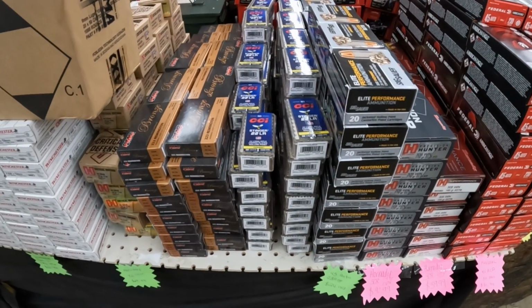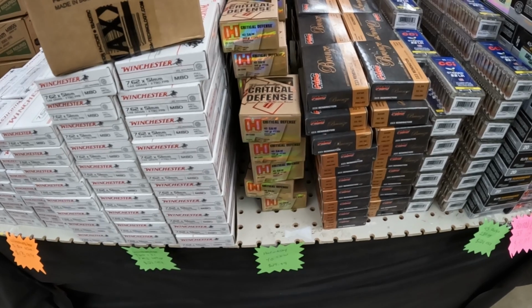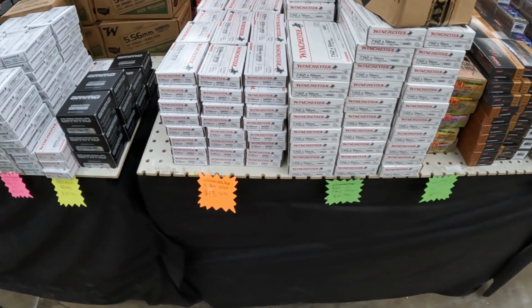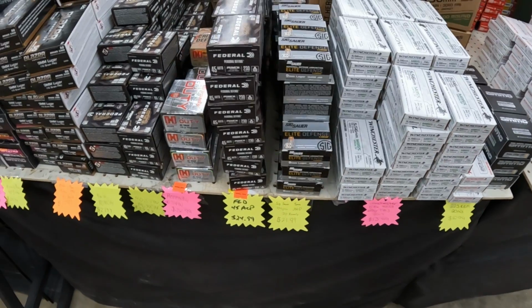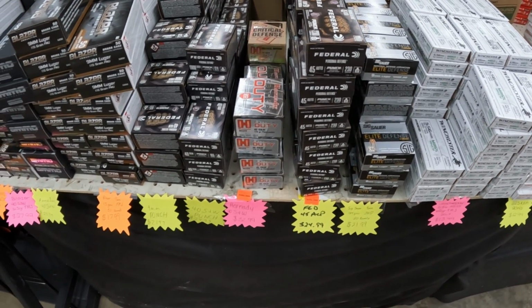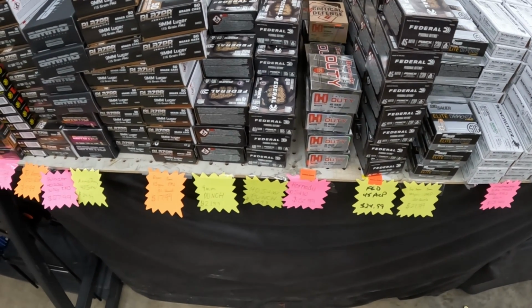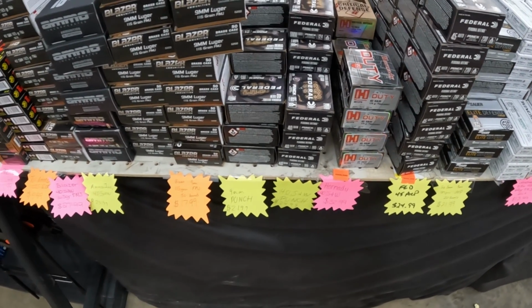Got a big pile of Stingers here. I believe they said these were 8 bucks. Got a big pile of Critical Defense 40 Smith & Wesson, 30 bucks on that. 7.62x51 as usual, 9mm, 5.56. Got a bunch of stuff here still. V Crown 9. 45, 40, and 9mm punch for 24 bucks, $21.99 for the 9. Got the 40 Critical Duty steel at $32.99.